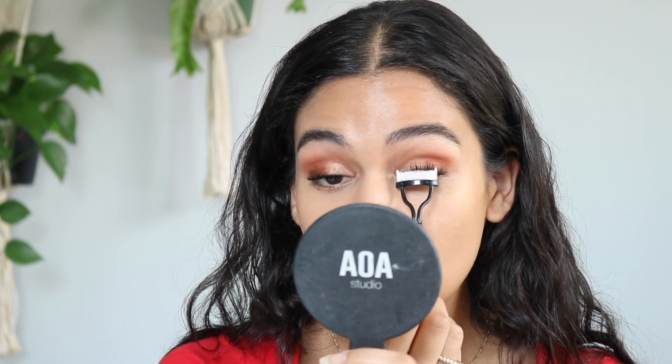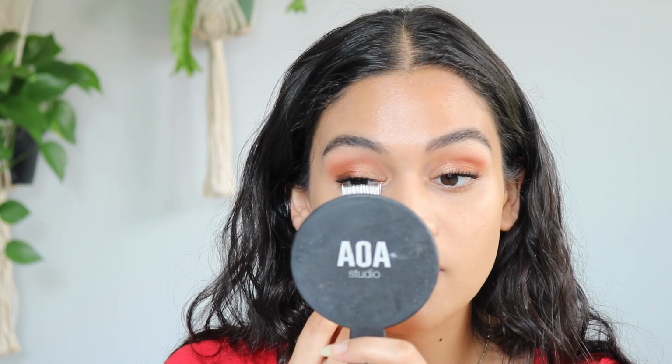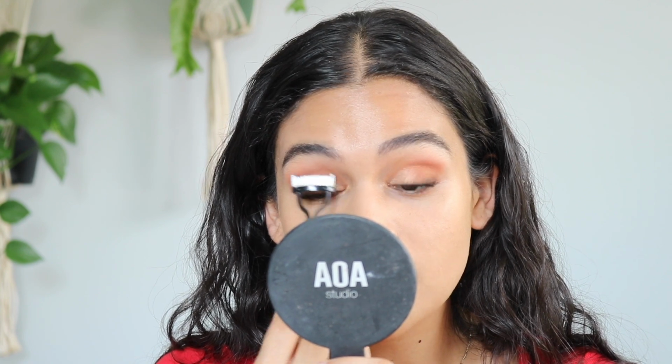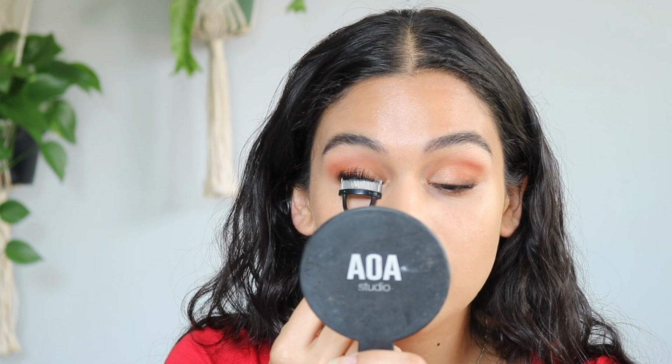This product you can absolutely get at an Ulta. It is an Ulta tool. It is their lash separator. And I really like this lash separator, not only to separate lashes from any clumps, but also I feel like it lifts the lashes and gives you more of a lifted eye look. So yeah, these are the eyes done. I really like how they turned out. I'm very happy with the way that they're looking.